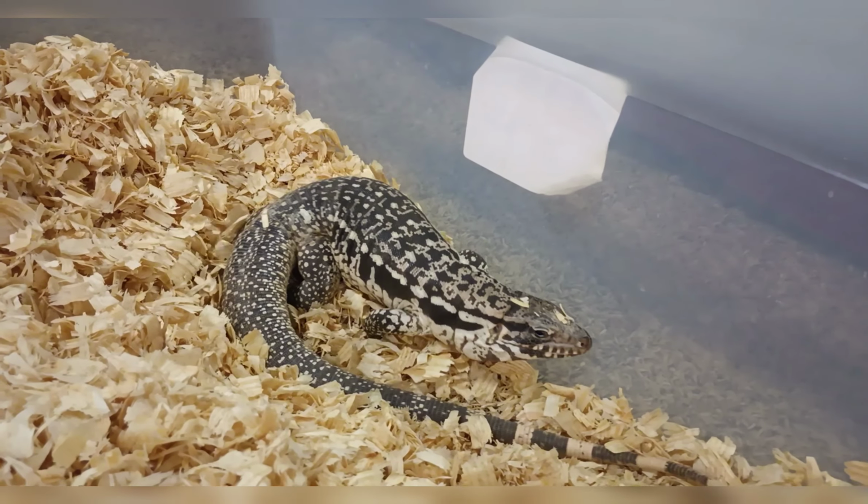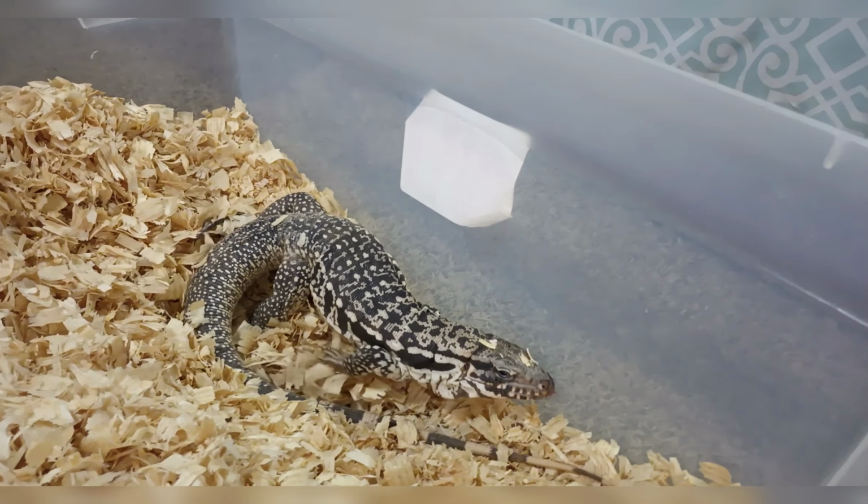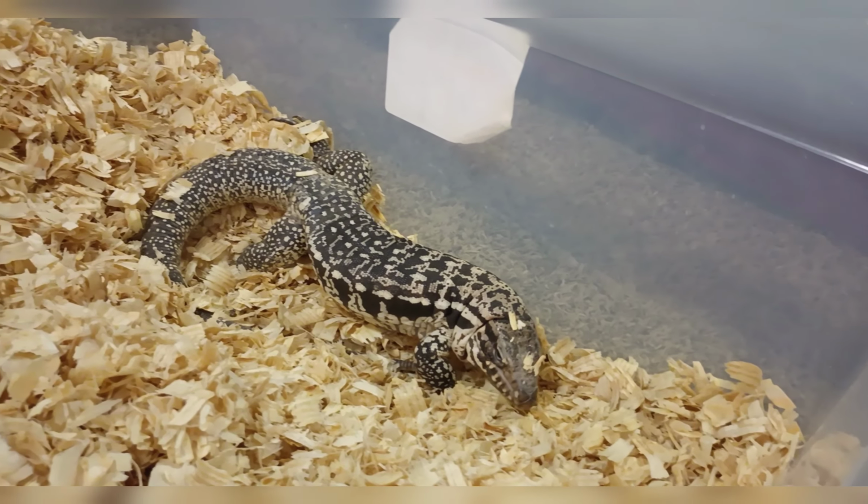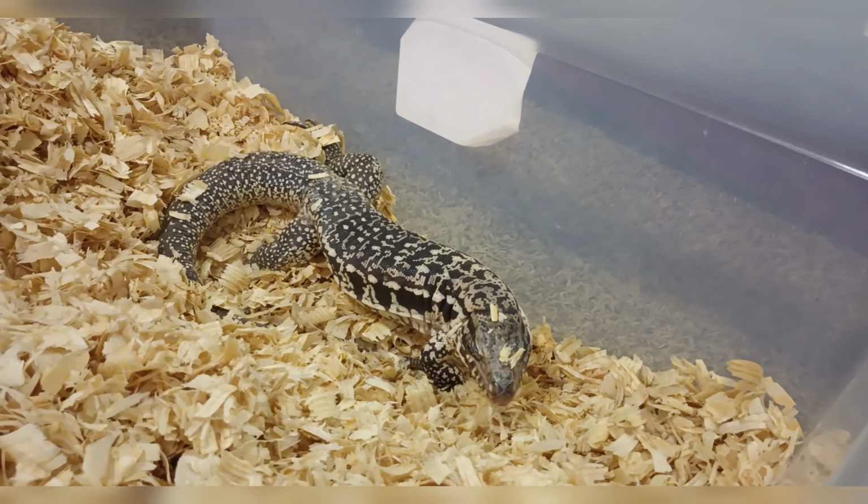I'm going to be changing this out to cypress mulch, but this was all the bedding I had on hand when he decided to go down. But that is Bubba, my Argentine black and white tegu.